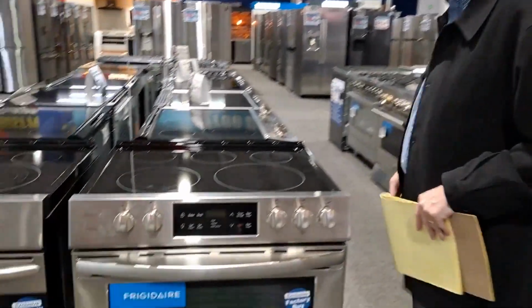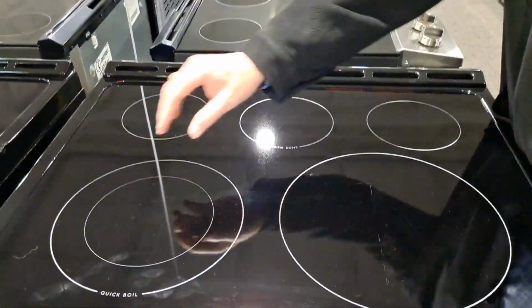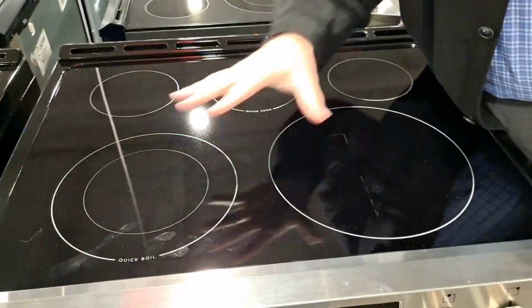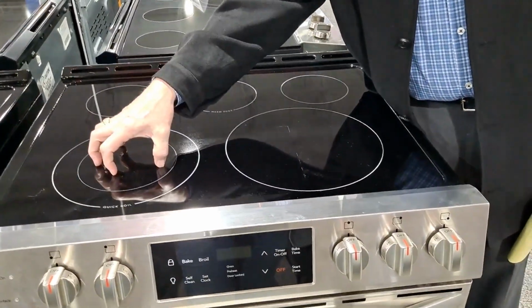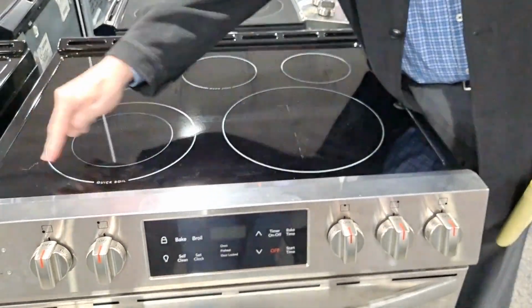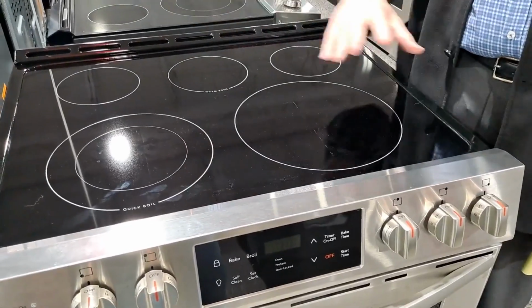And let's look at some of the features that we like about it. So first of all, look at the cooktop. It's a 5-burner cooktop, and if you see here, we have this quick boil cooktop that's expandable, so you can use it in a pan this size or in that size, so it's a little more adaptable. But there's a total of 5 rings out here.